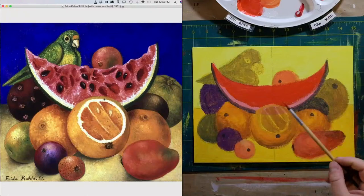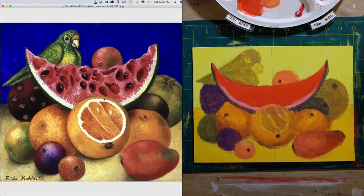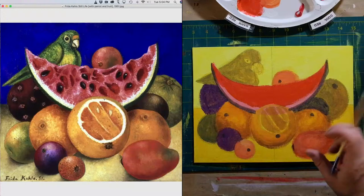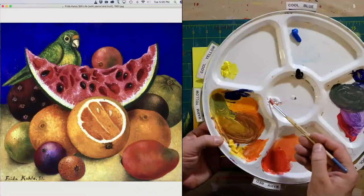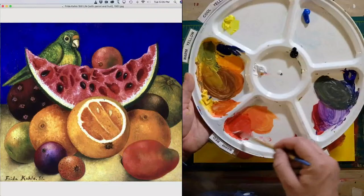You know what? Maybe what I'm going to do, let's try to think about, I'm going to hold off on painting some of the little holes and things that she's got on her watermelon. Well, you know what? Let's do a little bit of it. So to do that, I'm going to take some white, not a lot of it, and I'm going to mix this into my red. I need a little more warm red.